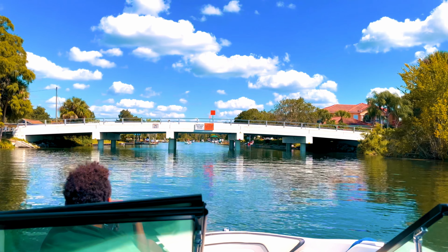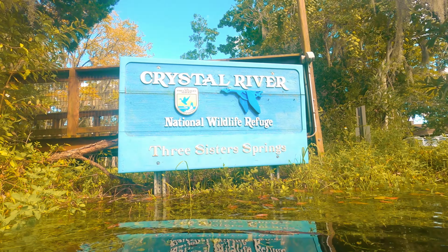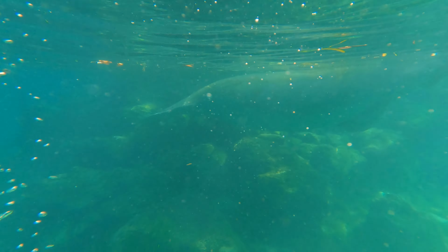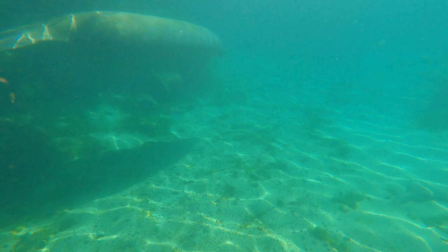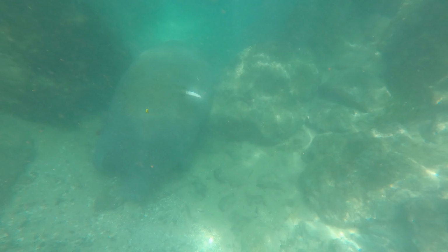Disappointed with not finding the scalloping grounds, we decided to explore Crystal River. Crystal River is the manatee capital of the world and is the only place in the United States where swimming with manatees is permitted. It is in a natural freshwater spring area with constant temperatures of 72 degrees all year round. Because of this, these springs are the perfect winter home for manatee to escape the cold.